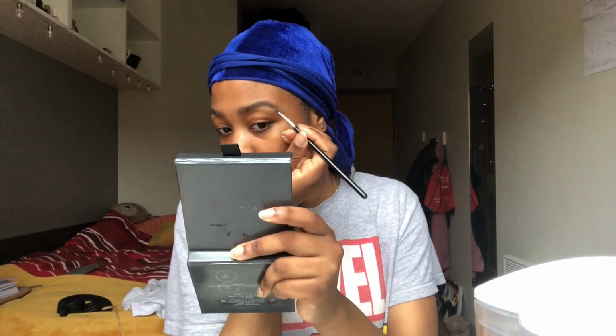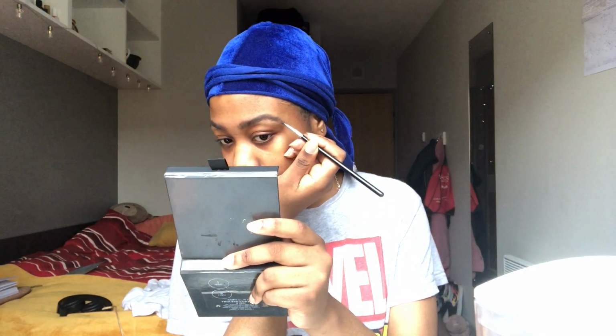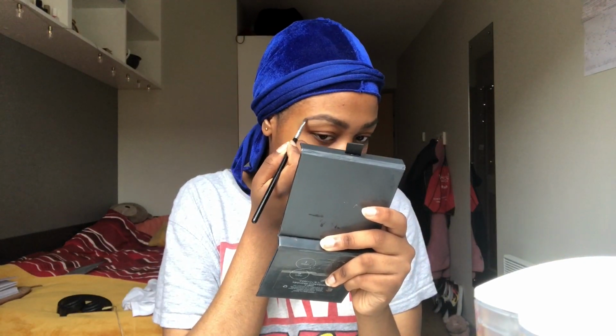Just gonna be doing a very simple get ready with me. I literally just use this old palette for the mirror. Basically everything else is gone, so I just use it for the mirror. My eyebrows, I brush them up. The first thing that I actually like to go in with is the primer. I like to make sure that my tail is really dark, so that when I conceal it, it will look very even across the whole eyebrow, if that makes sense.